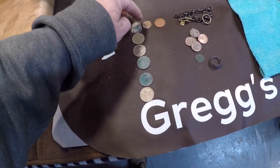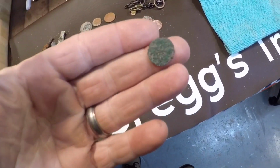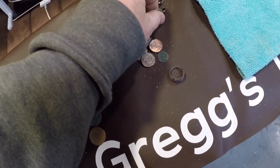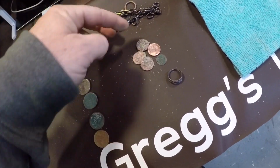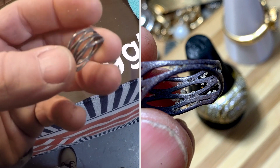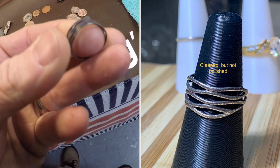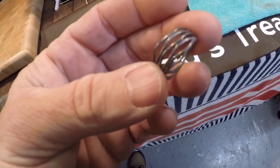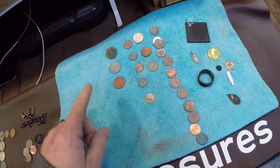6 quarters, 1 dime, 1 nickel, 5 pennies. That penny is really beat down and worn out, but that's a penny. This is a piece of a bracelet or something. I don't know what the heck it was. And then I pulled off that ring and it's marked 925. I threw it in the tumbler very briefly. It's starting to shine up, but I could spend some time on that and get it shining like new. I just don't feel like it right now. So that is definitely a silver ring. And that's my pull.